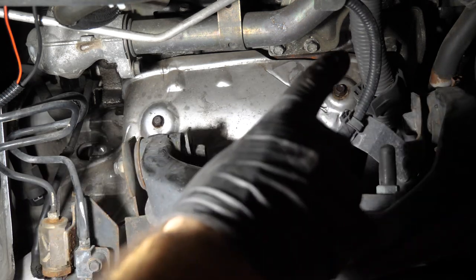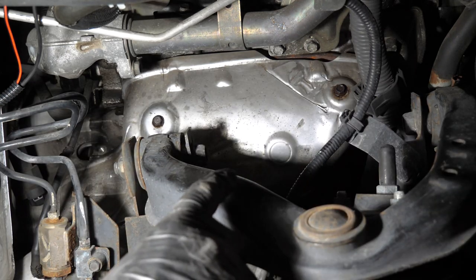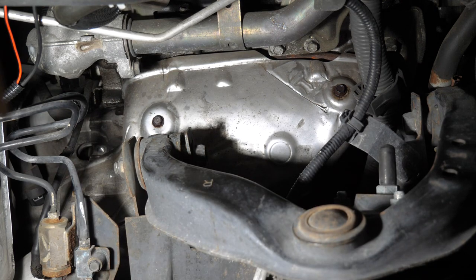You see one here, one over here, and then there's one actually right below, kind of near the center of that guard. One issue here is my bolts are incredibly rusty, so I broke them loose and they started backing out nice and easily until they got to a certain point and they got very, very difficult. So what I really want to avoid is snapping these things off and then not having a heat shield or only having two bolts and having it rattle.